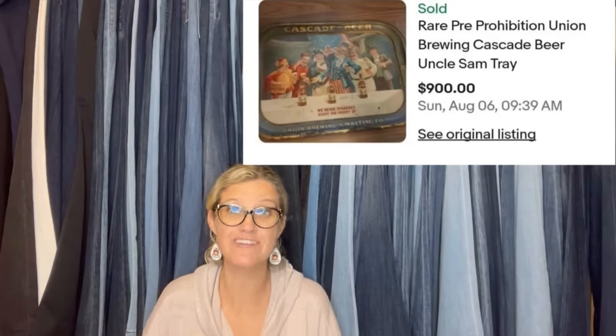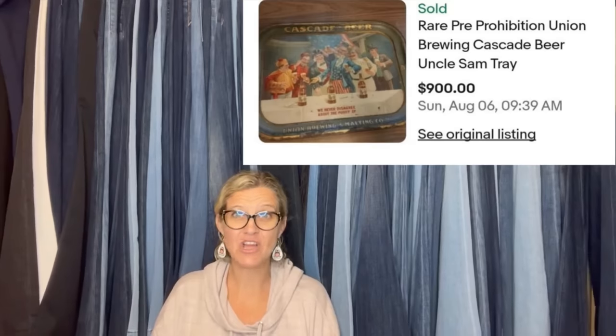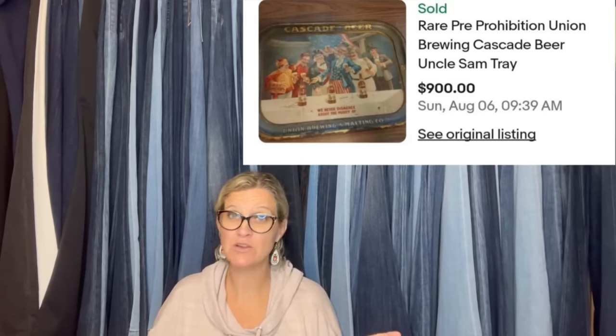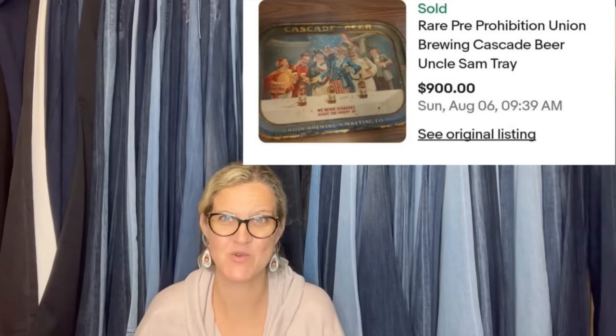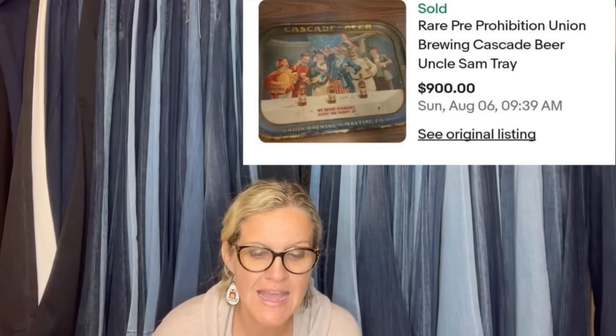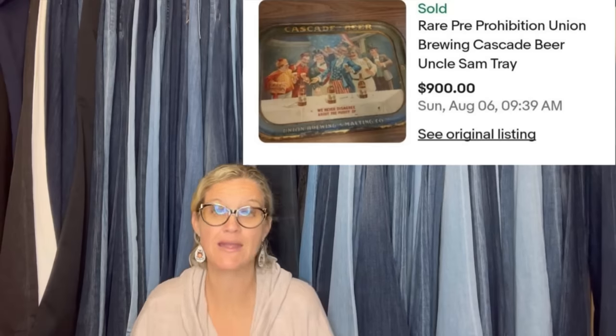Check it out. Bought this early pre-prohibition beer tray at an antique store for $100. Sold it on eBay for $900. What? So I know a lot of the trays can be reproductions, and sometimes it's hard to tell if it's a reproduction or if it's an original, but this one was obviously an original. $900. Rare pre-prohibition Union Brewing Cascade Beer Uncle Sam tray.